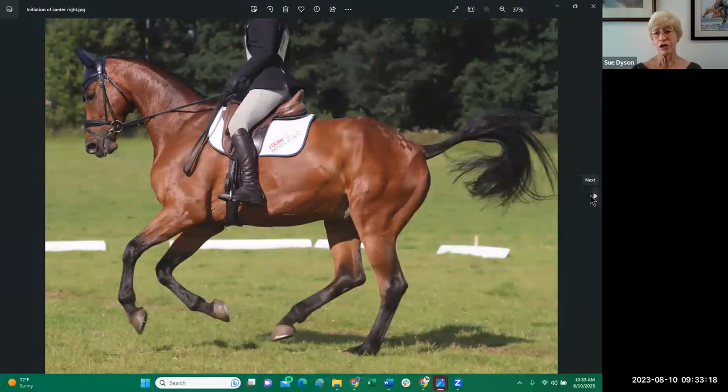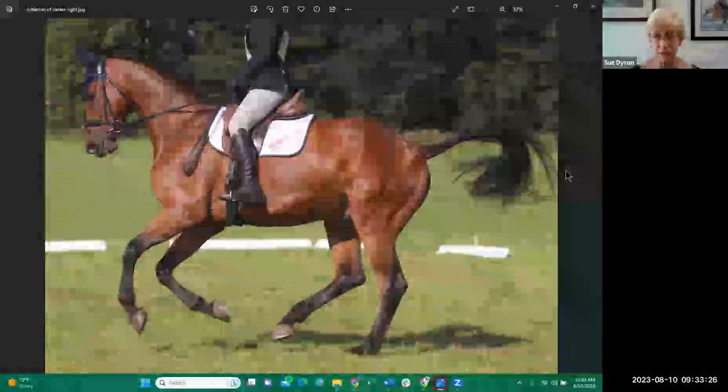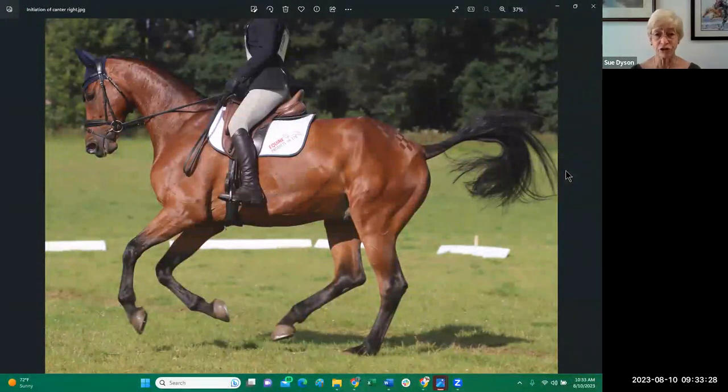So if it has any low-grade problems that it was surviving with in the less demanding work, working canter, for example, as it's asked for collection, it's going to say, this is becoming uncomfortable. And then you will start to get into a vicious circle where the horse will say, I'm not going to do this. And then they start to brace their backs. And then you go into a downward spiral of decreasing quality of the canter.